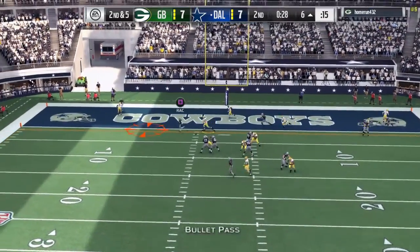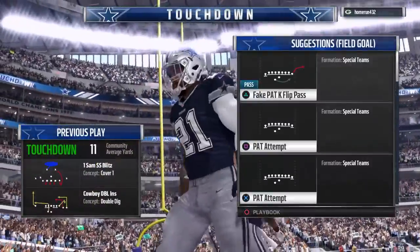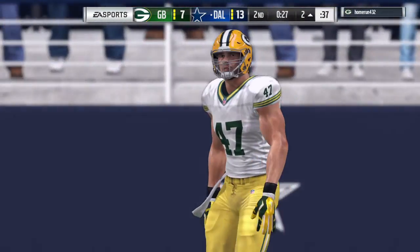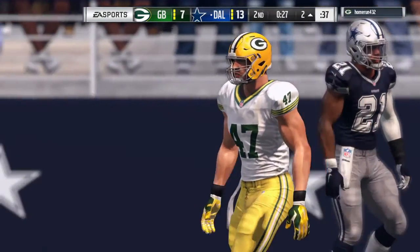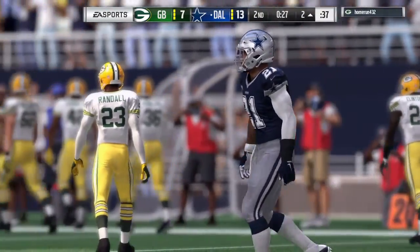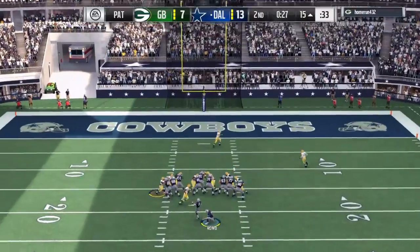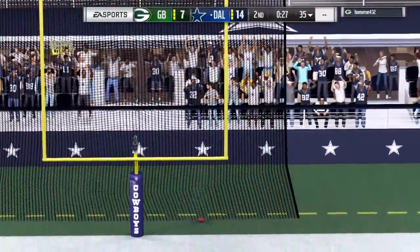Prescott now on 2nd down. A dump off to Elliott. And he'll take it into the end zone for a Cowboy touchdown. Ezekiel Elliott. He scored on the ground and through the air. And the Cowboys have taken the lead. Extra point try by Bailey. And he's got it. It's now a 14-7 ball game.